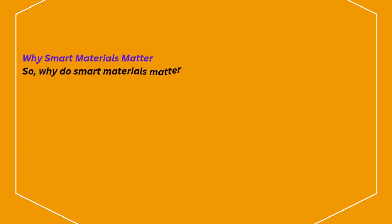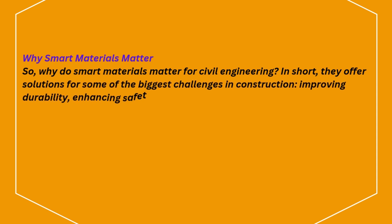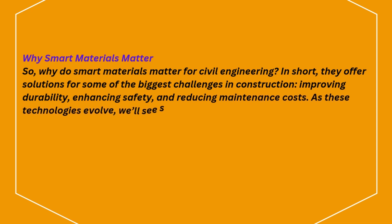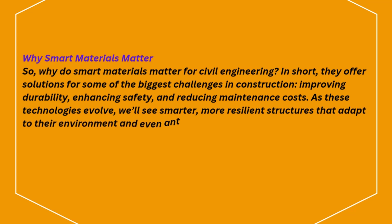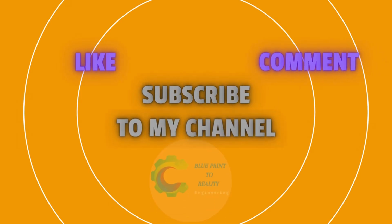Why smart materials matter. Why do smart materials matter for civil engineering? In short, they offer solutions for some of the biggest challenges in construction, improving durability, enhancing safety, and reducing maintenance costs. As these technologies evolve, we'll see smarter, more resilient structures that adapt to their environment and even anticipate potential issues. That's it for today's exploration of smart materials in civil engineering.